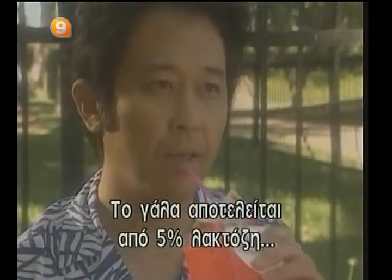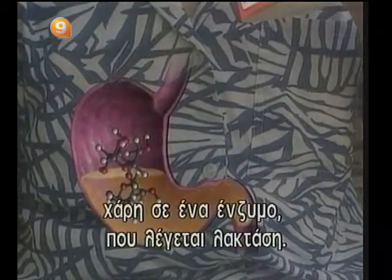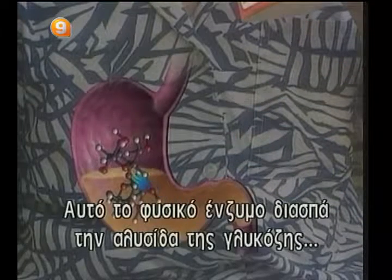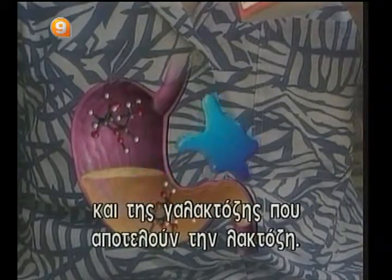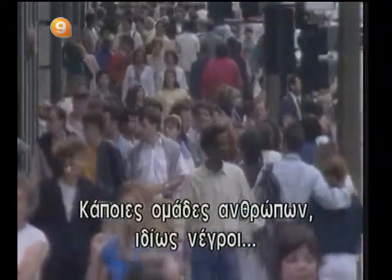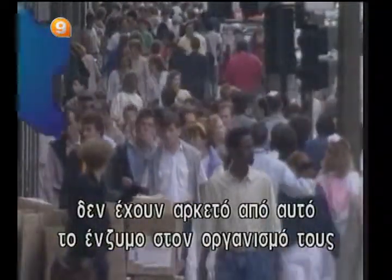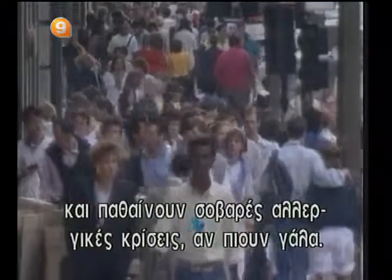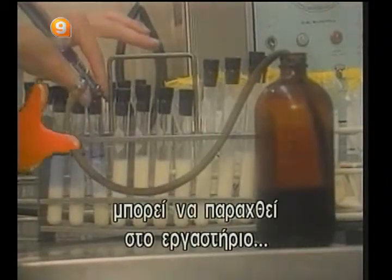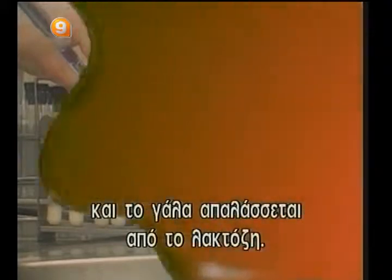Milk is 5% lactose, an allergenic sugar that a number of people are able to digest thanks to an enzyme called lactase. This natural enzyme breaks up the chain of glucose and galactose that makes up lactose. Some groups of people, especially among black people, do not have enough of this enzyme in their organism, and therefore have violent allergic reactions if they drink milk. However, through biotechnology, a lactase can now be produced in the laboratory that rids the milk of lactose, so everyone can enjoy milk.